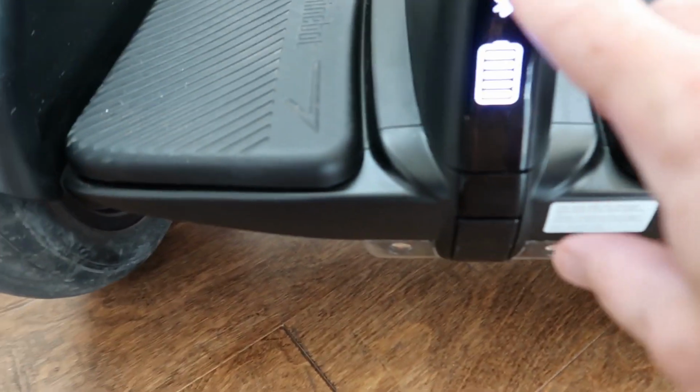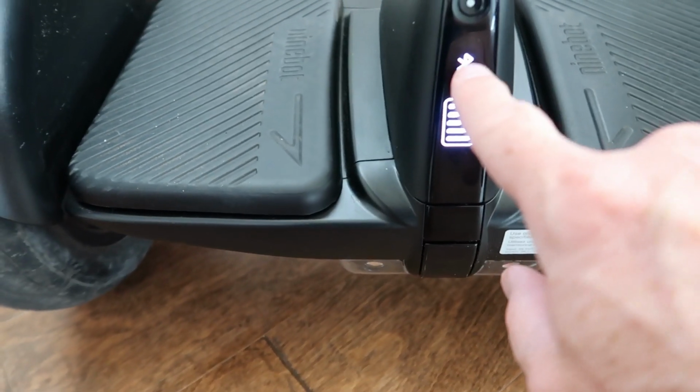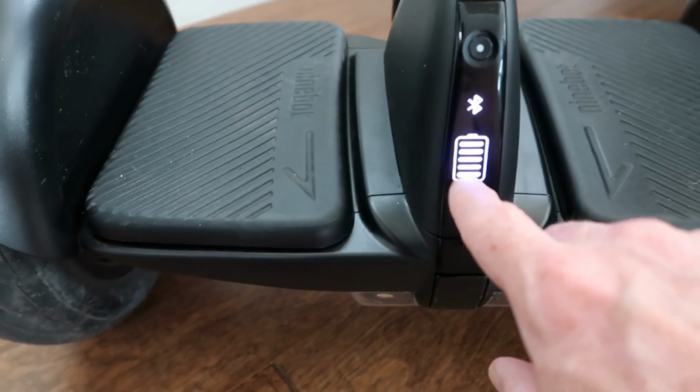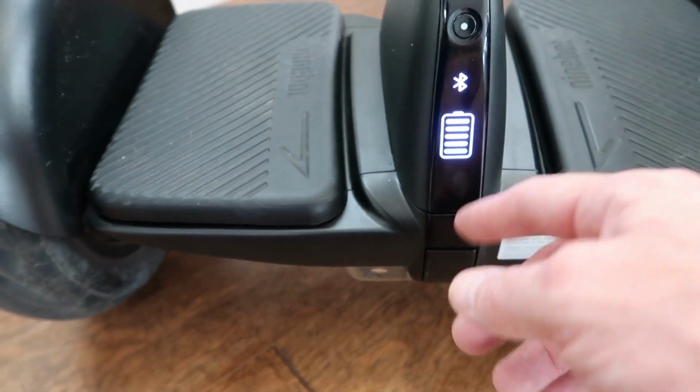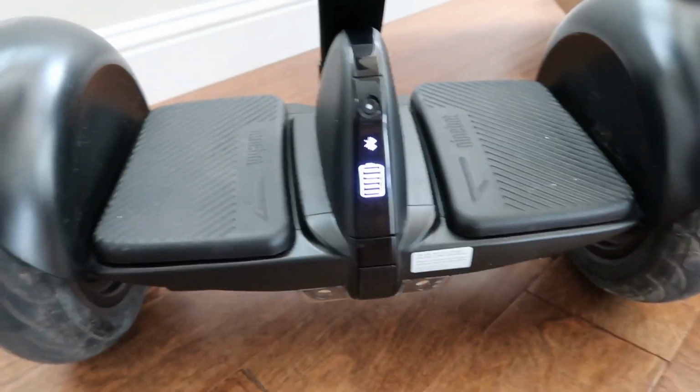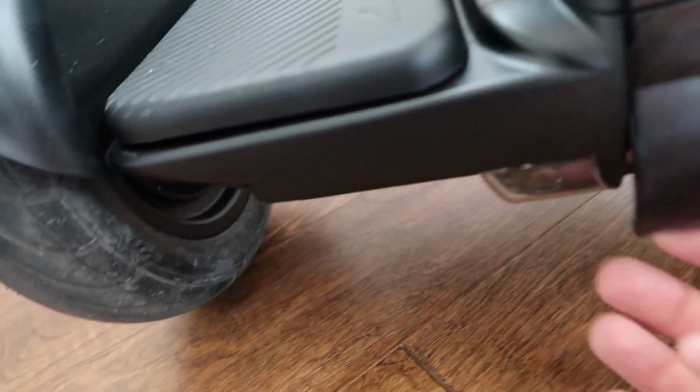On the front you have the display here. This tells you that it's Bluetooth connected. If that was flashing, it would mean that it wasn't connected. Power button, battery charge indicator, tells you how full it is and also if it's actually charging or not. Down here next to the headlights there's a little flip up thing, and it knew I was lifting it up. Underneath there, that's the charge port.